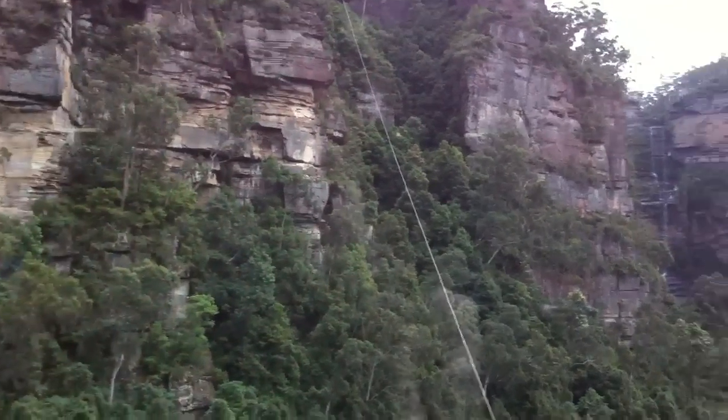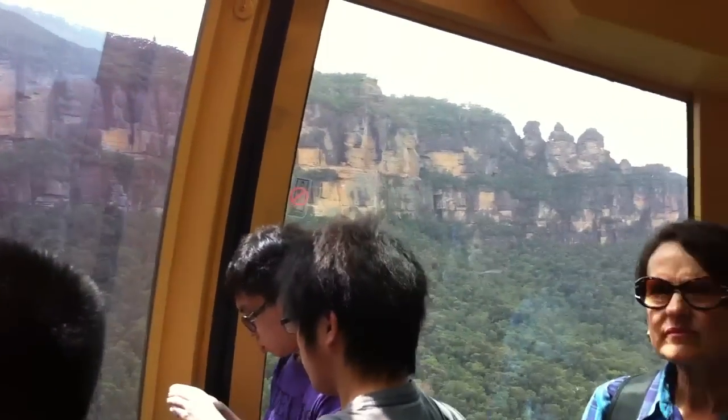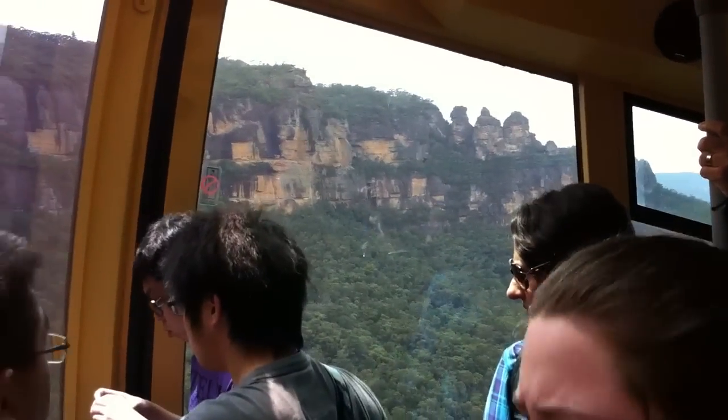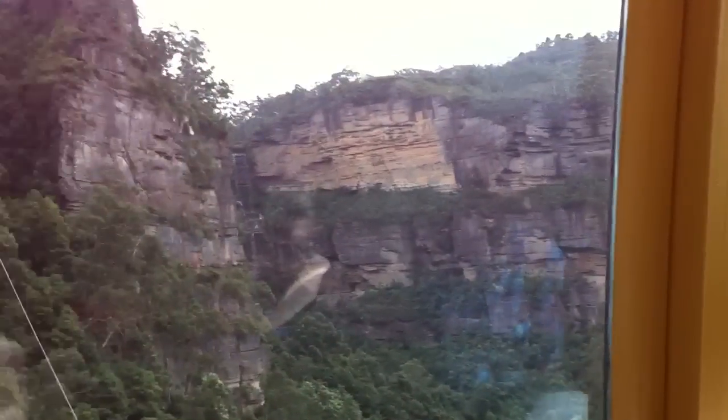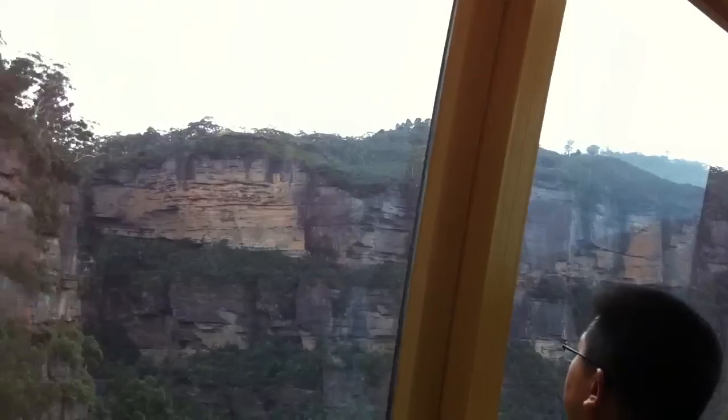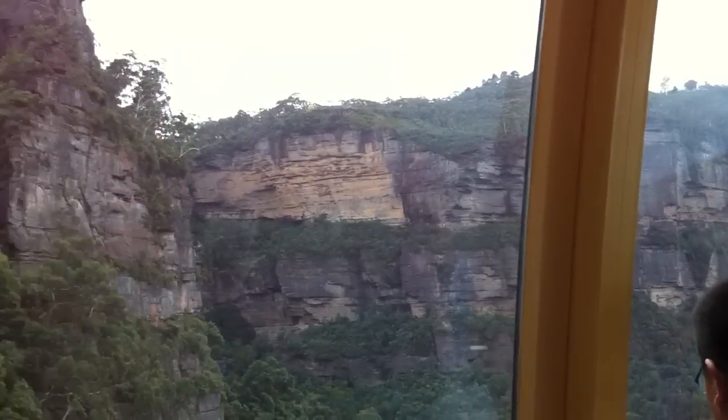Alright, so if you're not sick of the sight of them yet today, you've got the famous Three Sisters over to the right hand side there. The beautiful Meanite, Wimla and Gunnydoo. That's their Aboriginal names. You can see the little bridge going on to the first sister. You can access that from Echo Point. Nice little walk if you've got the time.